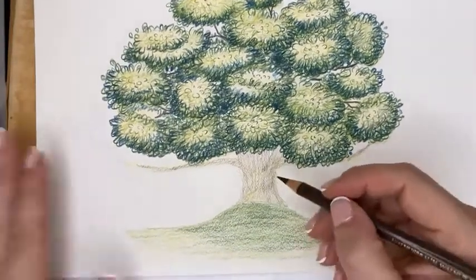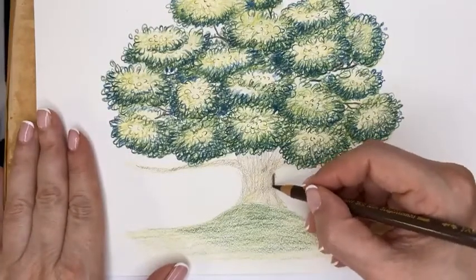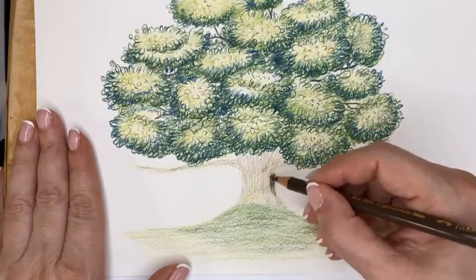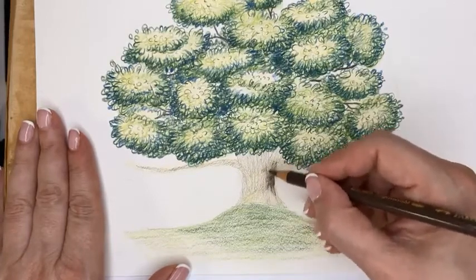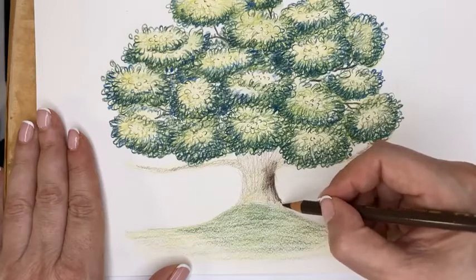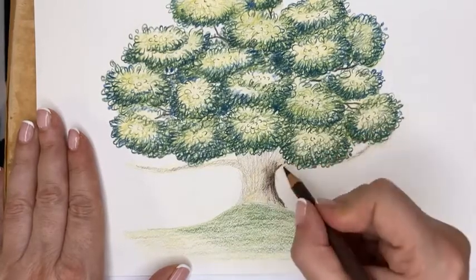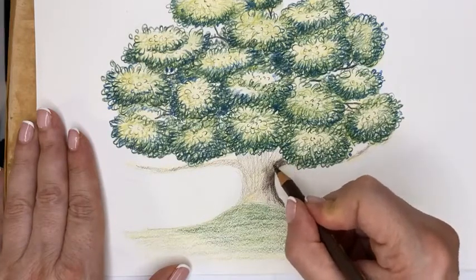And then we'll go back into our trunk and we're just going to go a little bit stronger now with our brown pencil. We're going to go up and down. And we're going to go darker at the edges. So we're going to define the outside edge of this trunk now. And we can go dark up into that canopy. We know that's going to be really dark there.